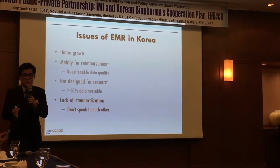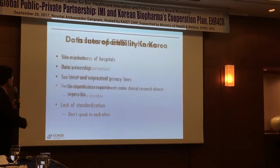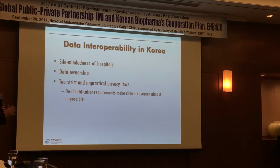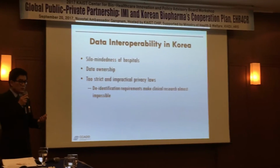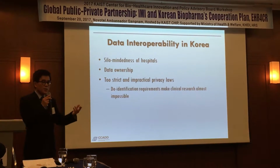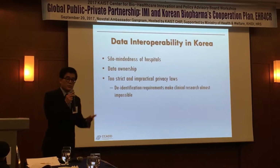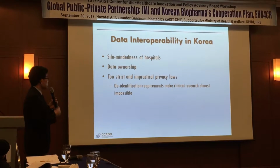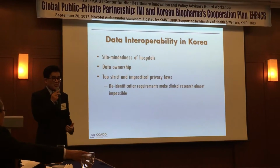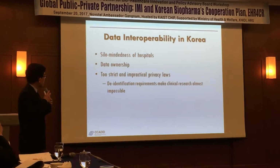Lack of standardization. They don't speak to each other. Okay, data interoperability in Korea. Every single hospital has its own EMR system, and they are very silo-minded. So they don't like their EMR systems to be exposed elsewhere, and they don't like to share their data. And also data ownership. Each physician says, okay, this is my data because this is my patient's. But it's not like that.